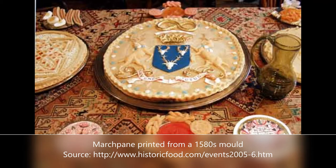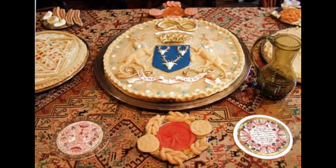Natural dyes were used to colour the marzipan. Parsley was used for green, special bark from Brazil wood made red, and a kind of beetle called cochineal made a lovely pink colour. Gradually, the cake, rather than the marzipan, became the centrepiece.